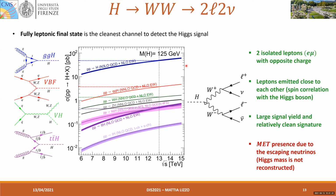This analysis has been performed in the fully leptonic final state, which is one of the cleanest channels in which to detect the Higgs signal. Indeed, we look for two isolated leptons with opposite charge and different flavor, and this is done in order to suppress the Drell-Yan contribution. In this channel, the leptons are emitted close to each other because of the spin correlation with the Higgs boson.